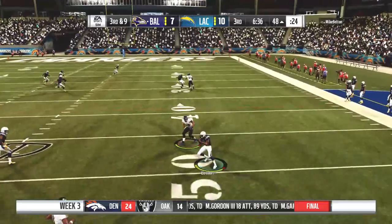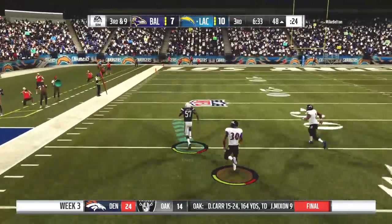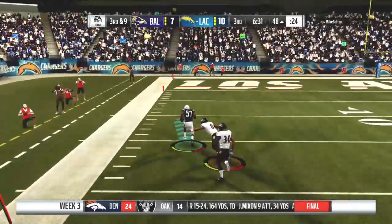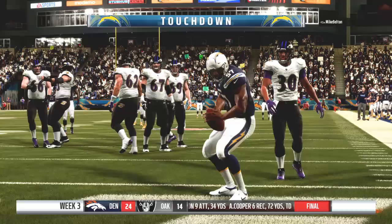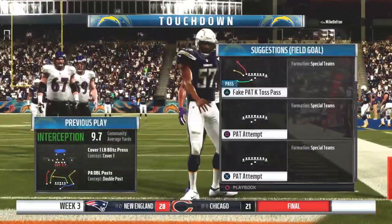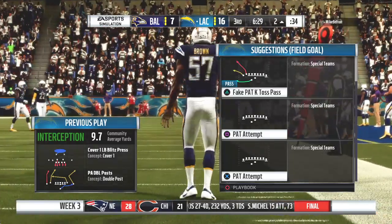Jackson sliding out of the... And for a 3rd time tonight, he's intercepted. Picked up by the linebacker, Jatavis Brown. 20, 10, and he brings this one back. It's a pick 6 and a Charger TD. Short throw, pick 6 right there.